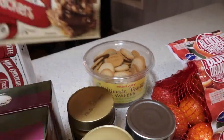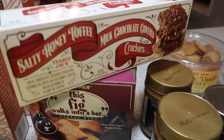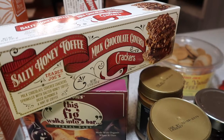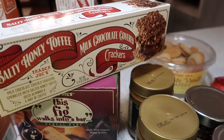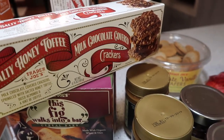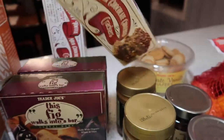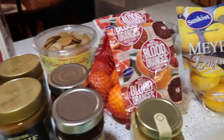Got two of these for the gift baskets. They are salty honey toffee milk chocolate covered crackers. Milk chocolate covered crackers sprinkled with salted honey toffee, diced almonds, and a hint of coffee. Those sound really tasty. All right, moving on over.